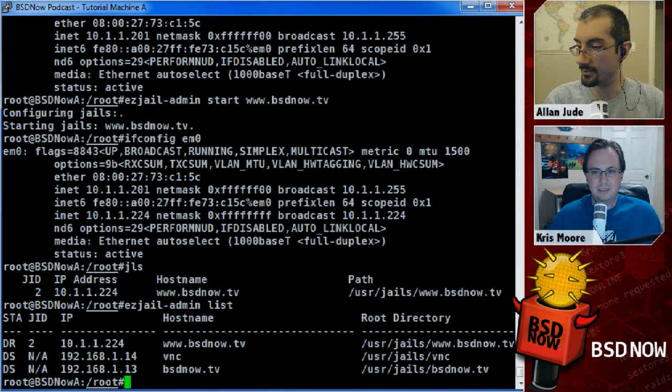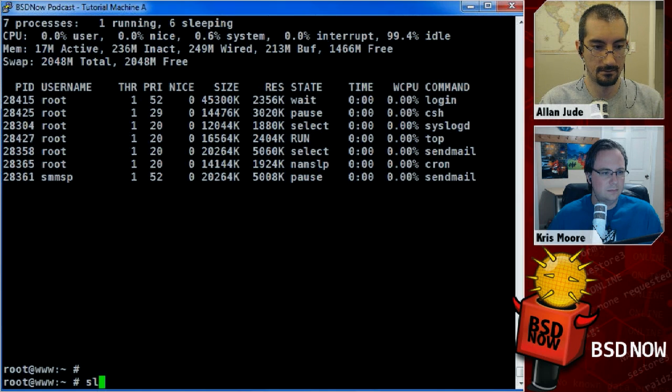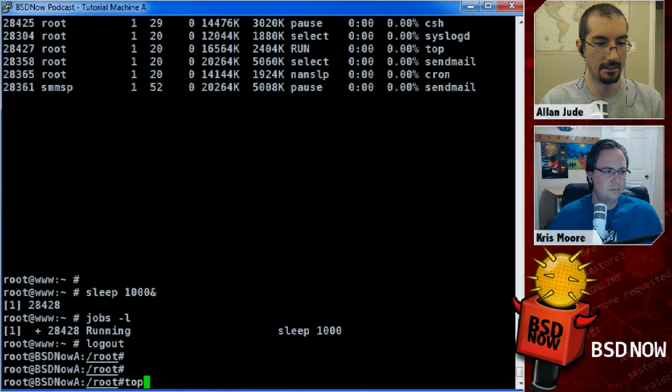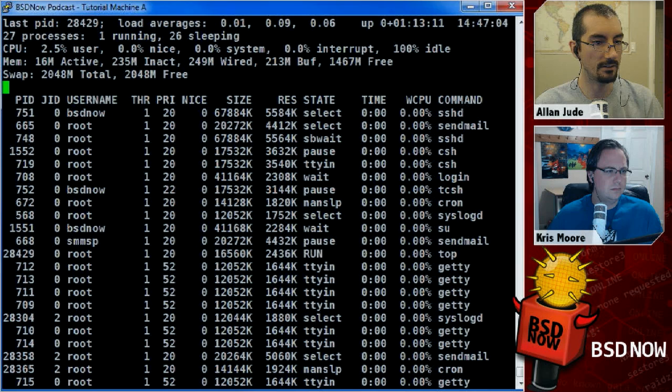There you go. So now what we can do is easyjail console and then the name of the running jail, and it will actually log us into that jail. Now when we run top, we see only the base things in the jail are running. If I leave something running, now when I run top on the host, you can see there's a lot more stuff running. But if I press J, it will show the jail number as an extra column, and we can see the processes from inside the jail running here.